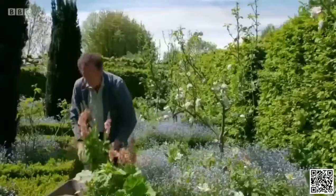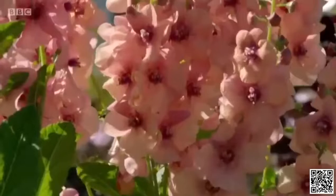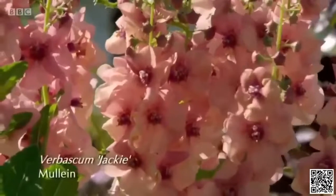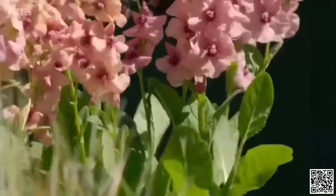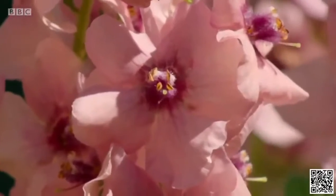The first is a verbascum. This is verbascum Jackie, and you can see it's got this pinky colour, just touched with lilac and peach. Verbascums tend to do best in quite poor soil. They like free-draining, stony, chalky or sandy conditions, but they don't last very long. Some of them are short-lived perennials. They don't last more than two or three years, but then they will seed themselves and they find the places where they want to grow.